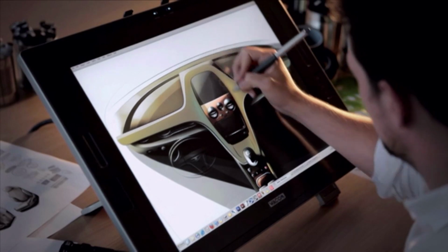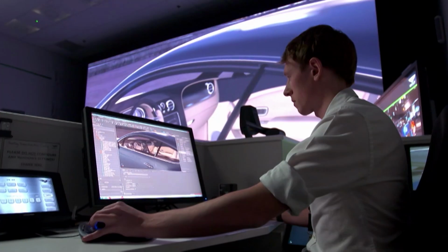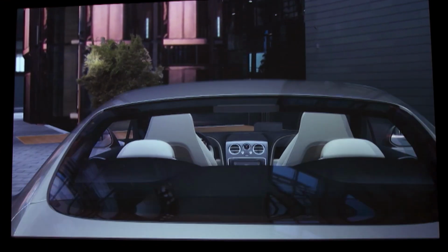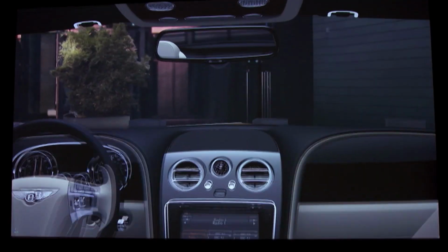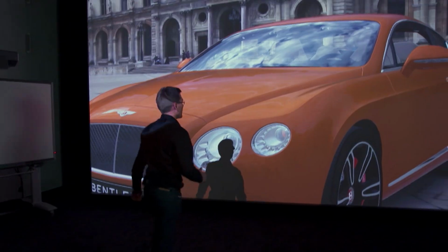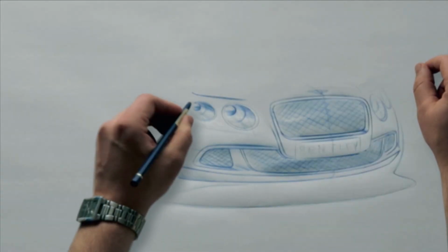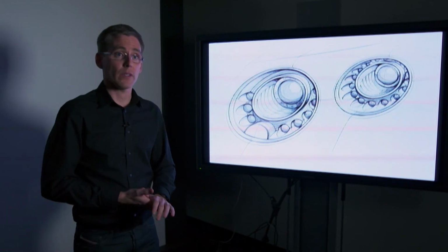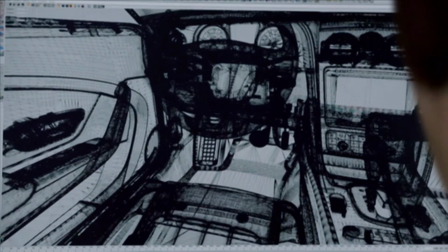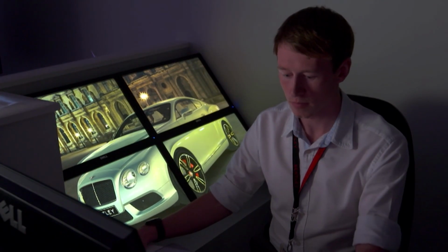Tradition takes a dramatic sidestep towards new tech inside the Bentley Visualization Suite, a state-of-the-art facility where a simple sketch on a napkin can become a life-sized, three-dimensional model. Exterior designer Gareth Thomas is tasked with tweaking the car's classic lines. Once we've developed the sketch, we'll work with the CAD modelers, and that's where the exciting bit begins, really. His team sculpts the next-generation Bentley using next-generation technology.